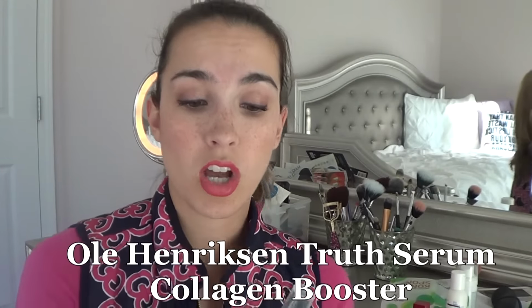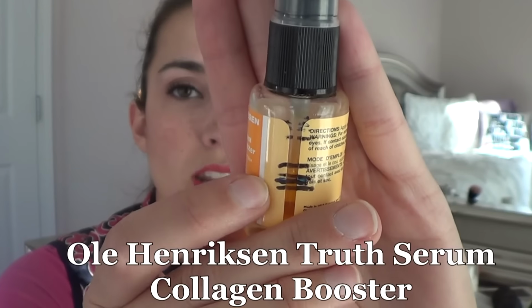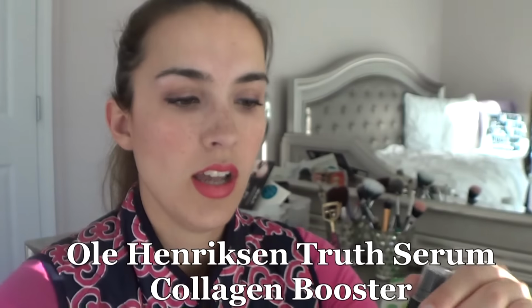The next thing that I did use this week was the Ole Henriksen Truth Serum Collagen Booster. And as you can see, I didn't use it too much, but I used a little dab of it. I used it probably about once or twice this past week. I just really had good intentions, like I said in the beginning of the week, that I'm going to use all these skincare products and do all this stuff.